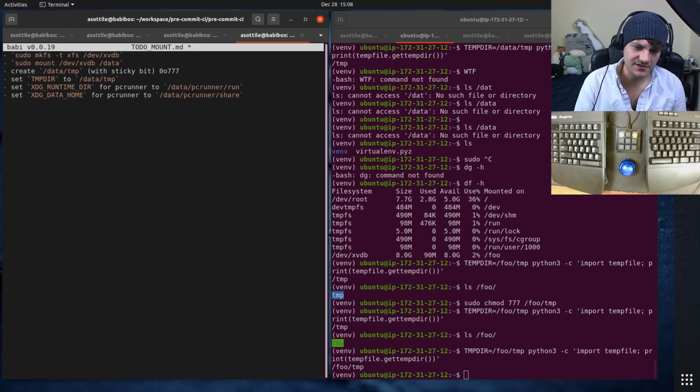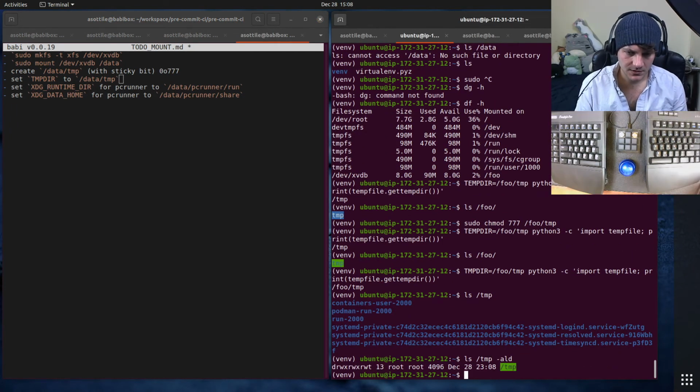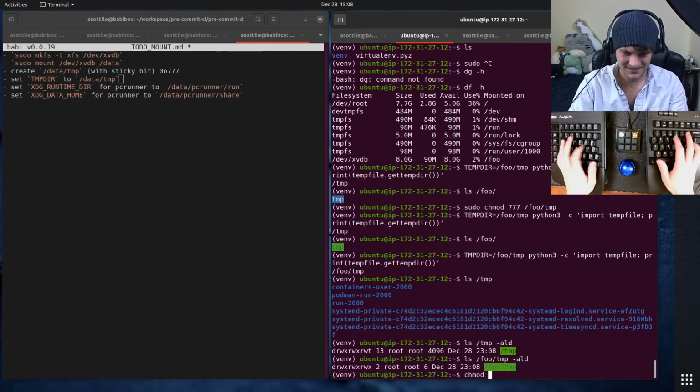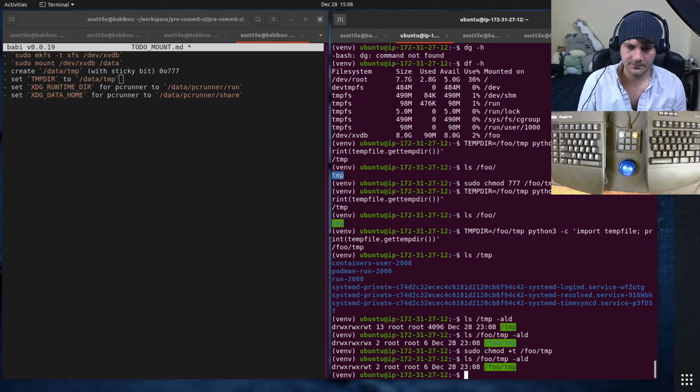No, chmod 777 is what you're supposed to do for temporary directories. So if you look at /tmp, it is sticky bit and 777. And so if we look at foo/temp, we also have, oh wait, this no longer has the sticky bit. There we go. So it's supposed to be sticky 777.